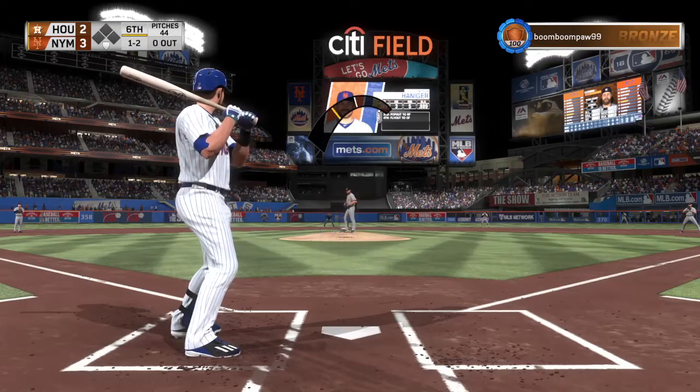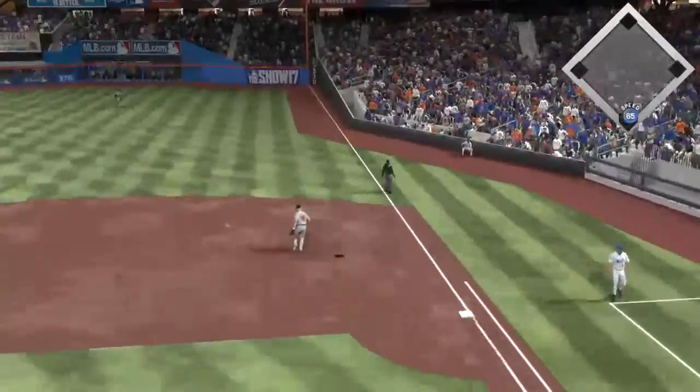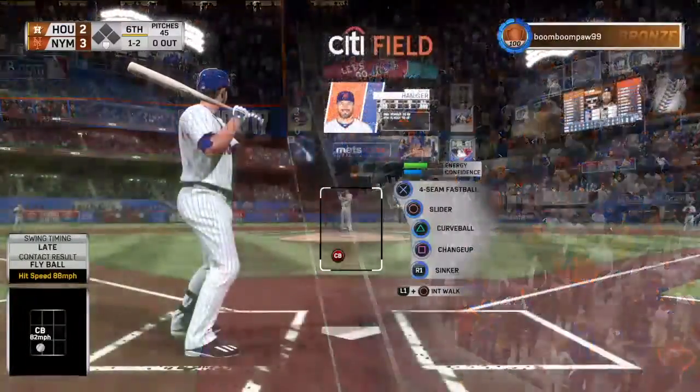He's certainly giving up plenty of hits in this one, but the funny thing is he hasn't walked anyone yet. That tells me he's throwing strikes, but he's just not throwing enough quality strikes.